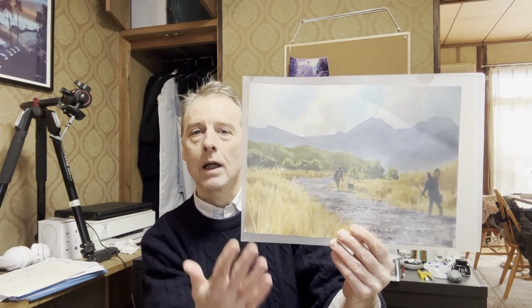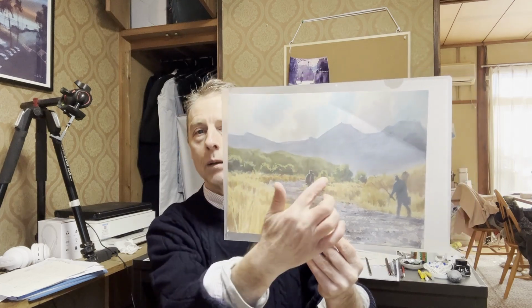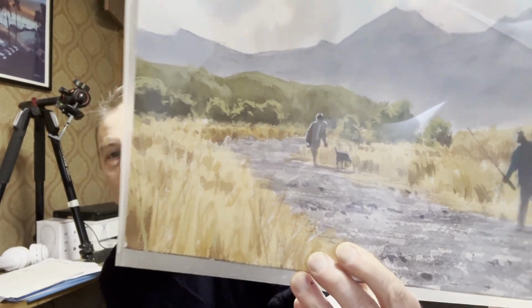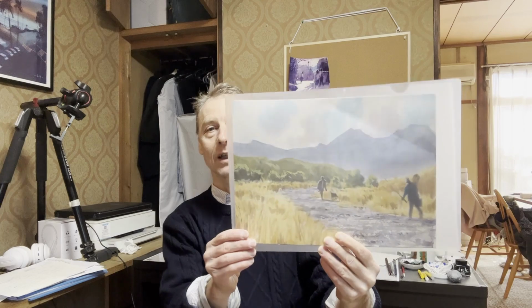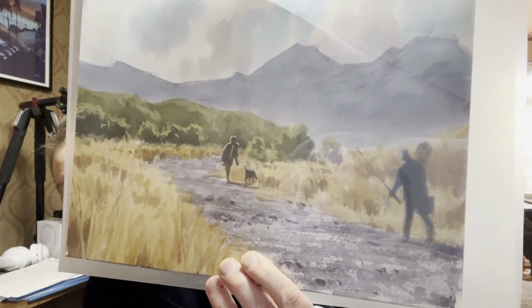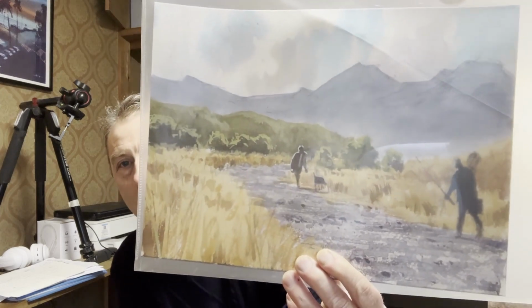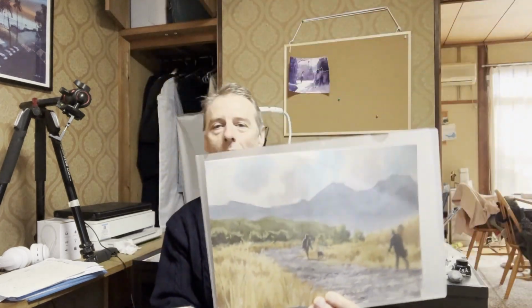And then here's the path. I'm quite happy with that. And here we've got that golden brown grass. And I'm really happy with this figure here. I think he looks wonderful, very dynamic, leaning forward, fantastic. The fisherman, I like to paint fishermen, but I think he's maybe not quite as good as I wanted him to be, but he's not bad, right? Anyway, so there's the painting.